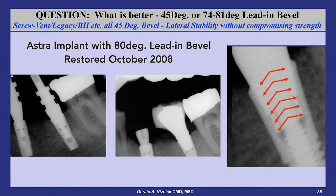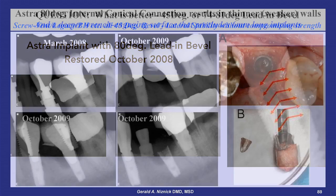This slide shows a case using the Astra implant, which has a long 80-degree internal bevel. Tightening the fixation screw to seat the long bevel of the abutment results in lateral forces on the thin walls of the implant, which is why this company only recommends 15 to 25 Newton centimeters of torque for tightening fixation screws, depending on the diameter of the implant.